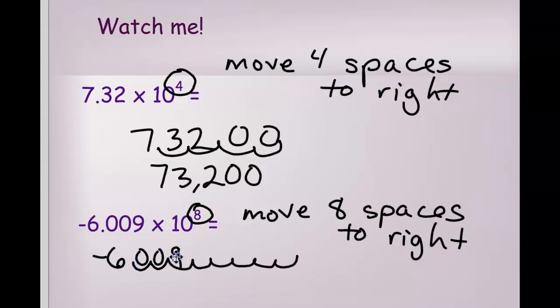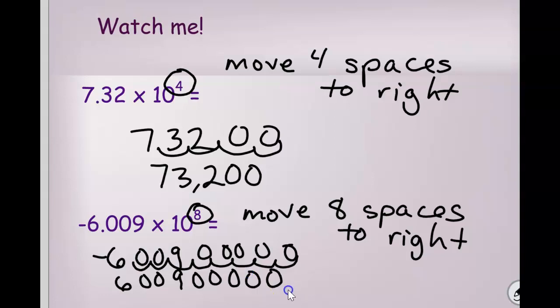Step 3, I make it all pretty. I'm going to fill in with zeros. And then I'm going to write a nice pretty version down here without all the little bumps underneath it. Be careful to grab all the zeros that we need. And then every third digit, you add a comma, and don't forget that negative sign.